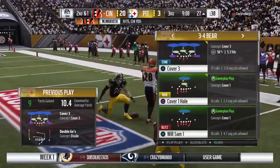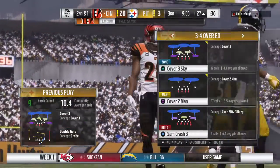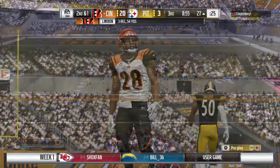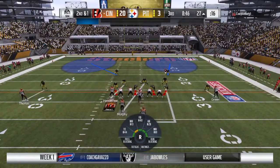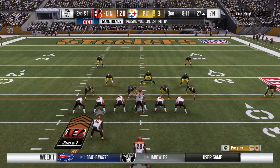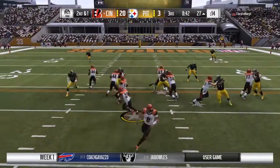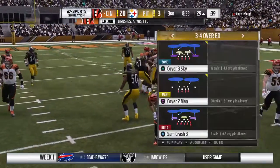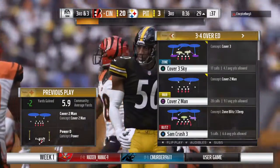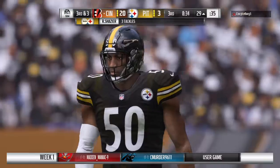And he'll be brought down at the 27-yard line. Give him 9 on the play, and it'll be second and about a yard. A handoff to Mixon, and he is met in his tracks behind the line of scrimmage. It's a loss of 2, now 3rd down.